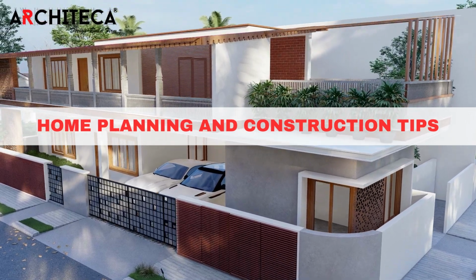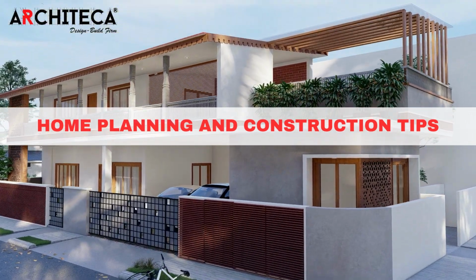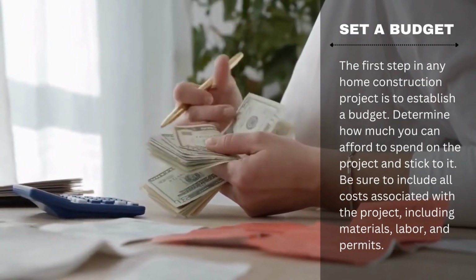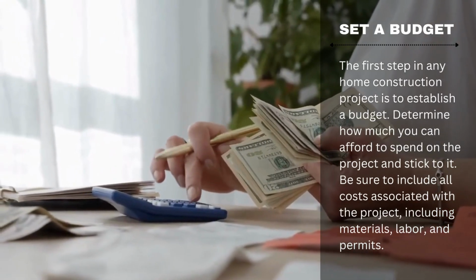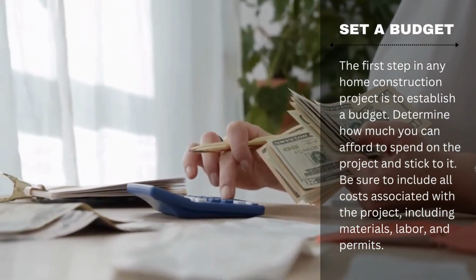Are you planning to build a house? Here are the few steps you might follow. Set a budget. The first step in any home construction project is to establish a budget. Determine how much you can afford to spend on the project and stick to it.